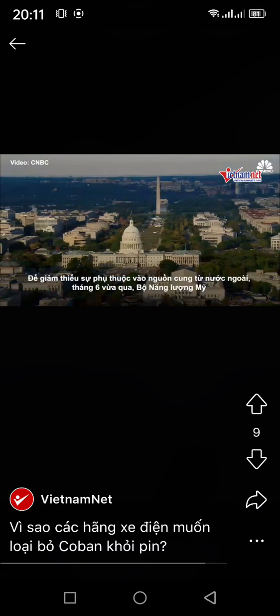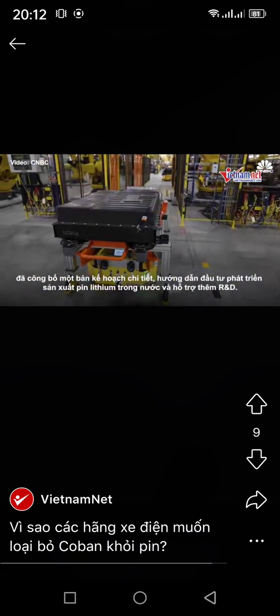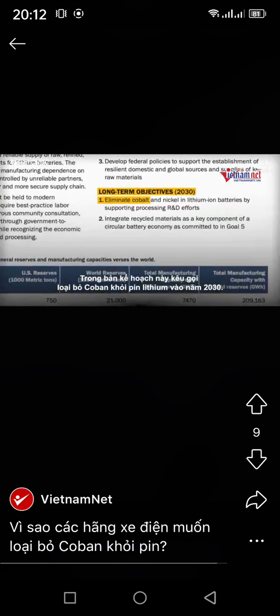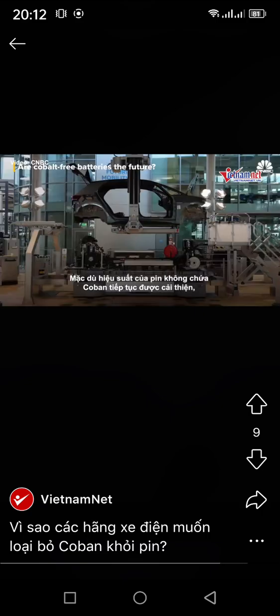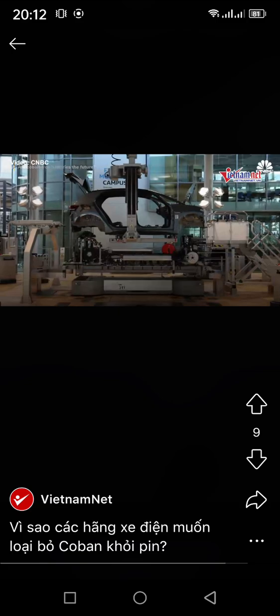In an effort to reduce US dependence on foreign countries, the US Department of Energy released a national blueprint in June to help guide investment to develop domestic lithium battery manufacturing and support further R&D. Among its goals, the blueprint calls for eliminating cobalt from lithium batteries by 2030. Although cobalt-free battery performance continues to improve, experts believe that the future EV battery market will consist of a number of different battery chemistries for different applications.